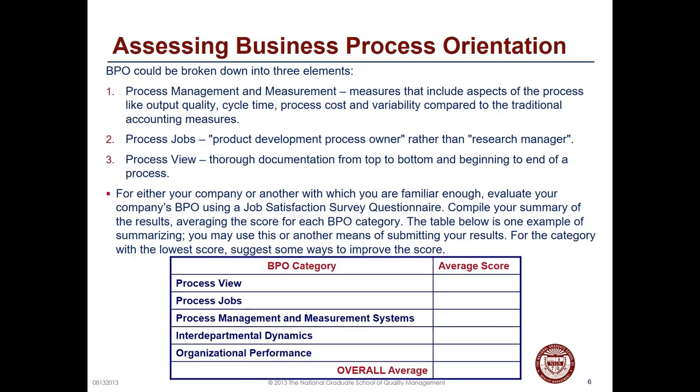You could actually assess your business process orientation. There was an assignment that we were going to do for week 5, but we're not going to do that. But you could look at it in the book and see what it does.